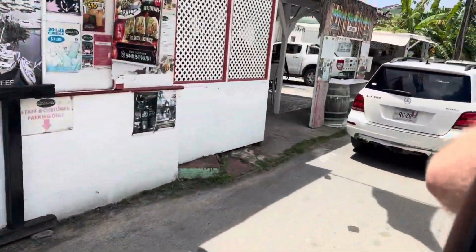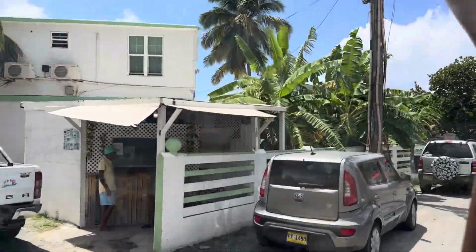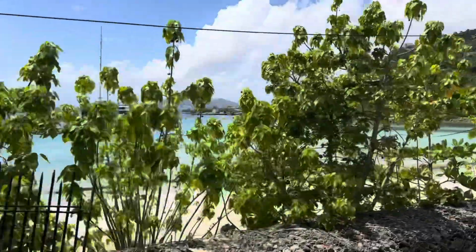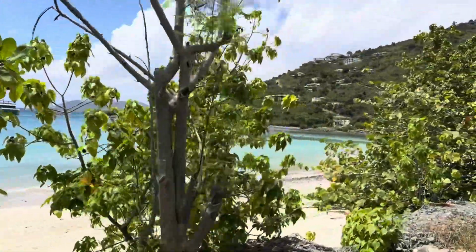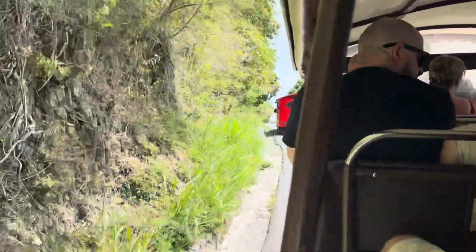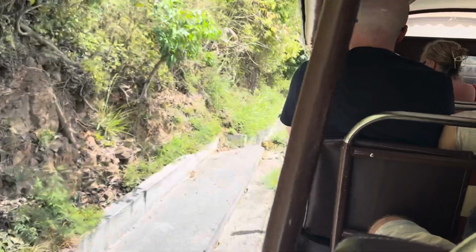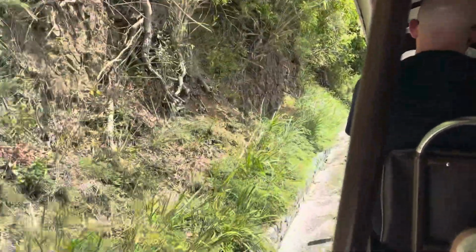So we headed on back down to the ship. I say down, we had to go up the hill again, then down the hill again. It was the same terrifying bus journey, but I actually managed to film some of it this time. Oh, I'll get that, don't you worry. These hills are phenomenal. I cannot believe this thing makes them. I will get some footage when we come down the other side.